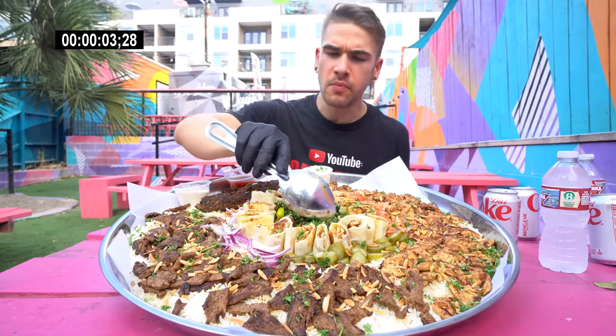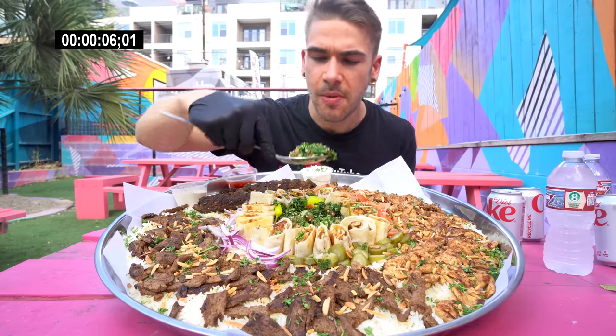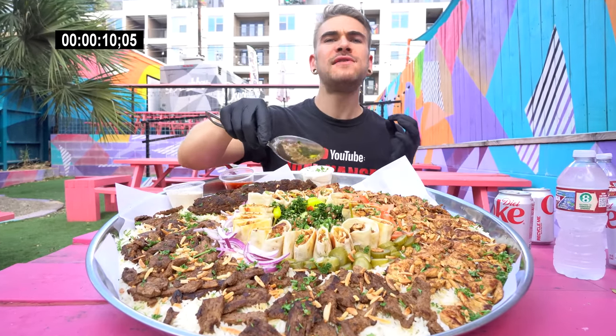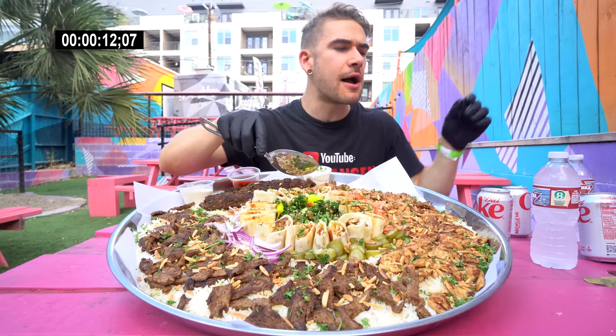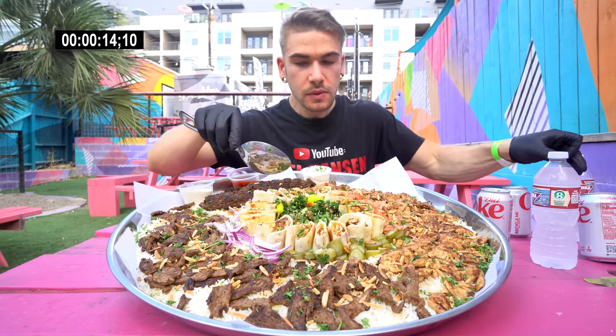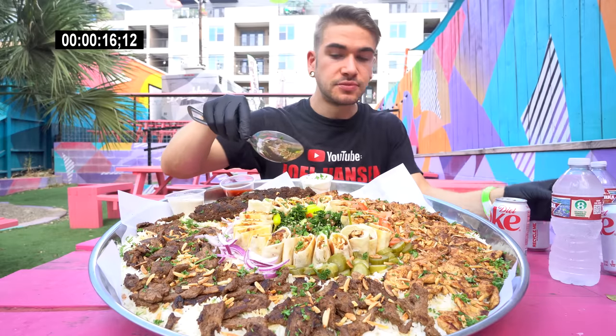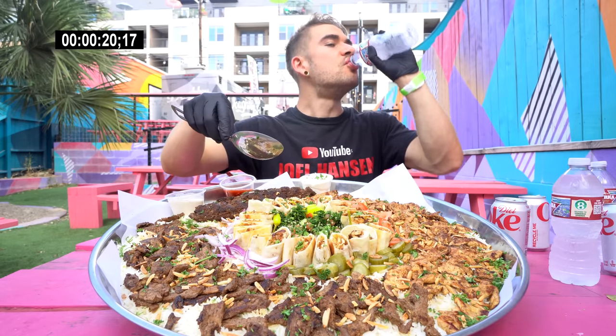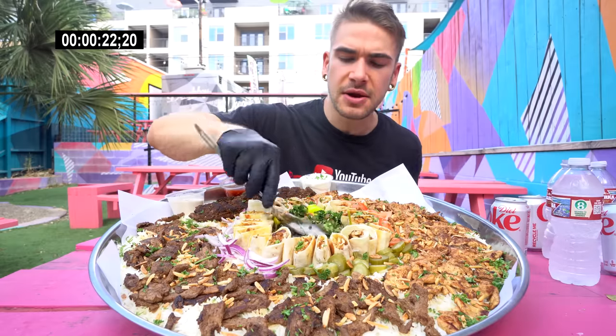Delicious. Very, very flavorful. And I love that. A lot of flavors. Tabbouleh's great. You've never had it? It's kind of like a marinated salad.